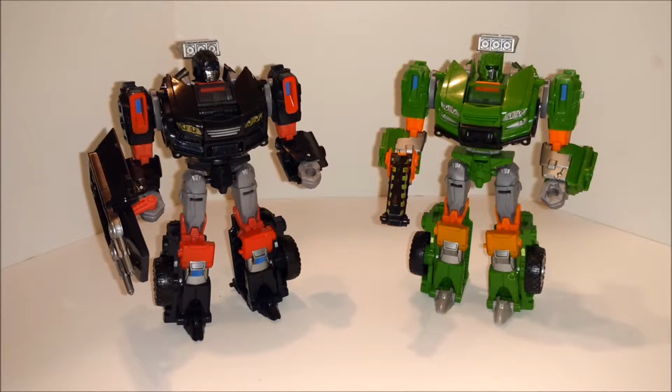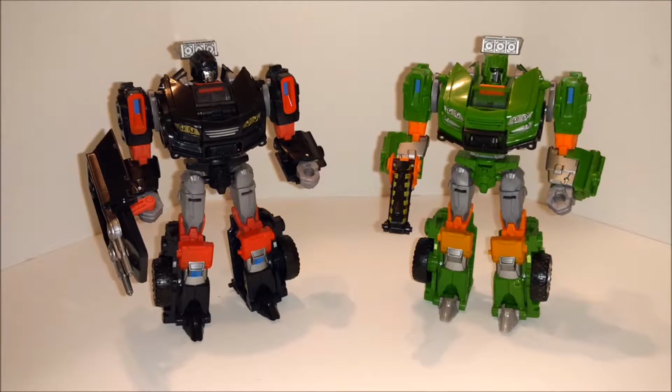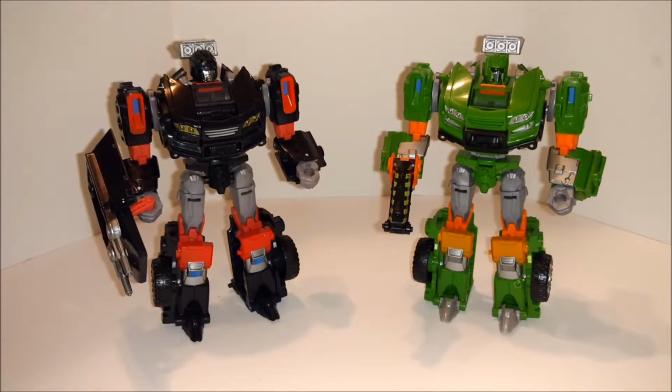They're still nice figures to have, and they're nice to display on their own. If you put them with the rest of the group, though, they fall short. They're shorter. They're not supposed to be. They're supposed to be as tall or even taller than the cars. I think Sideswipe and Sunstreaker are the tallest ones out of the deluxes, and they're Lamborghinis, which doesn't make any sense that they're taller than these guys.